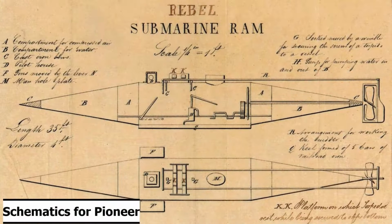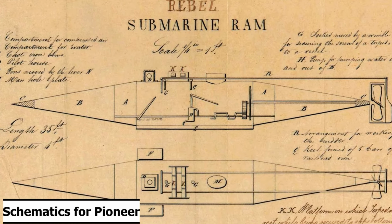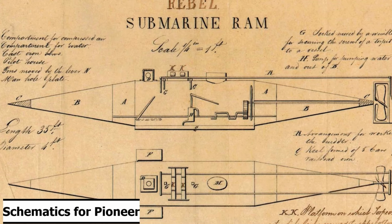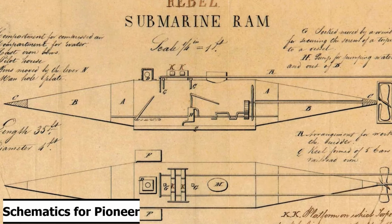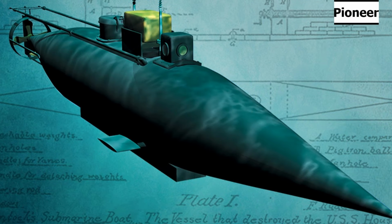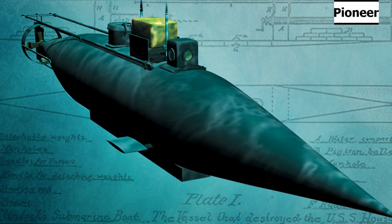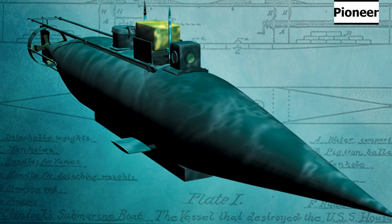Hunley, McClintock, and a third man named Baxter Watson first built Pioneer, testing her in February of 1862 in the Mississippi River, and she was later towed to Lake Pontchartrain for more trials. Due to the Union advancing on New Orleans, the men abandoned her development and she was scuttled the next month, crossing Pioneer off the list.